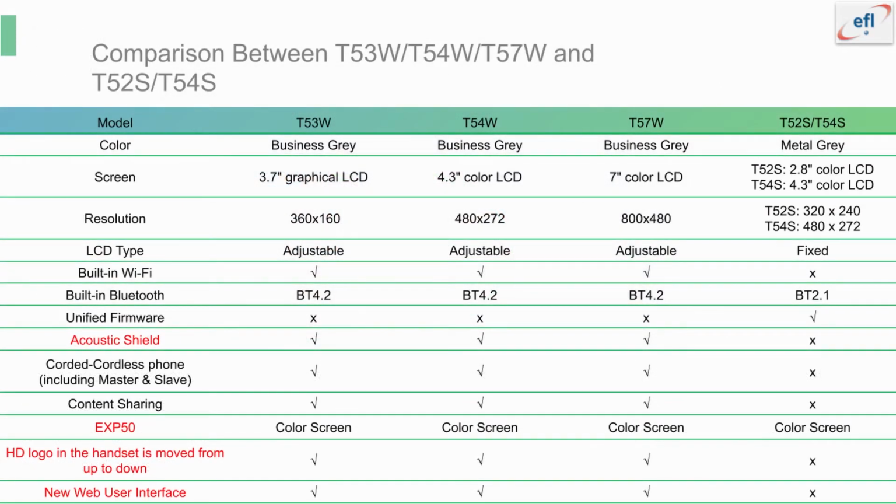A comparison between the new T5W series and the old T52 and T54S. As you can see on your left, there are a number of enhancements including acoustic shield, the EXP50, the HD logo repositioning and a brand new web user interface on the new T5 series IP phones.